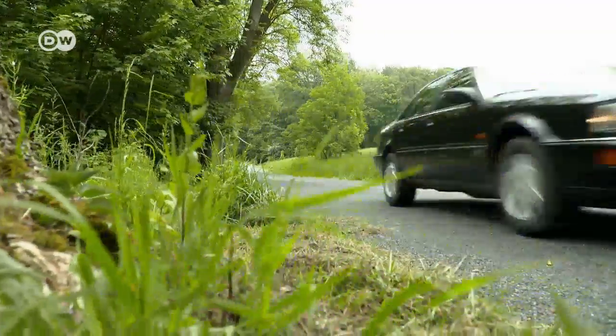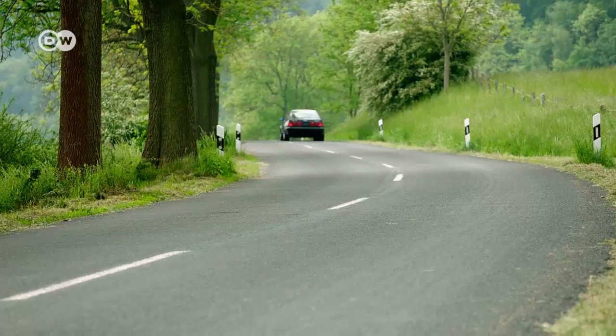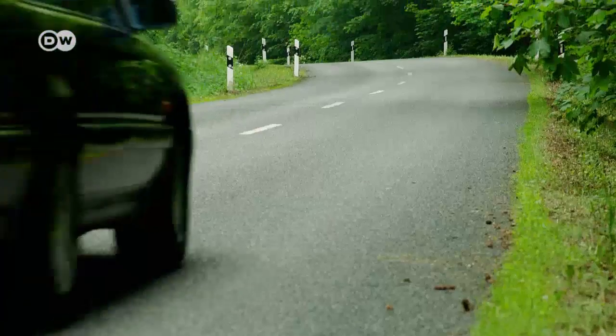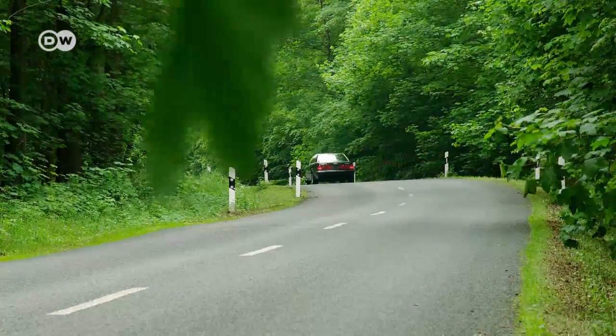In the 6 years it was manufactured, only 21,000 well-to-do customers chose the Audi V8. Initial planning had calculated 14,000 models a year. The alternative in the luxury class found only exceptional buyers.